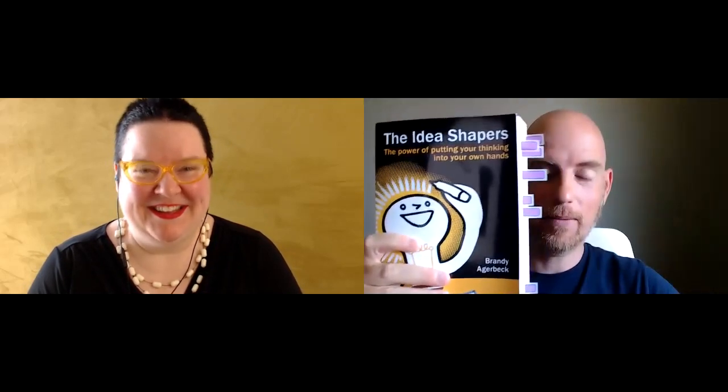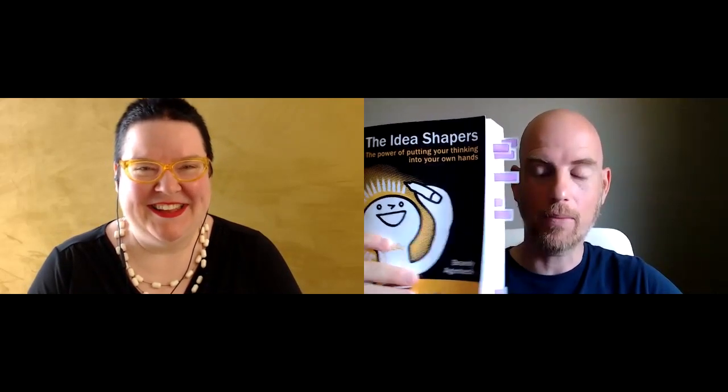I got your book. This is the book Brandy wrote. It's called The Idea Shapers, and it's all about visual thinking, which as a term sounded vague to me at first, but when I dug in, I found that I'm super excited about it, and I found out it's something I need in my life.